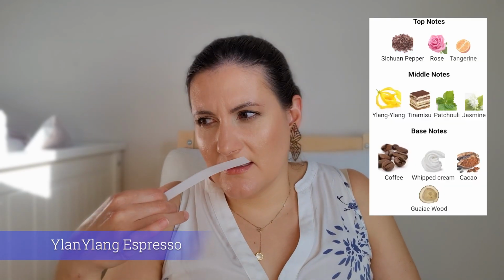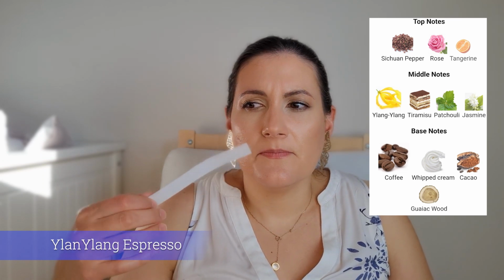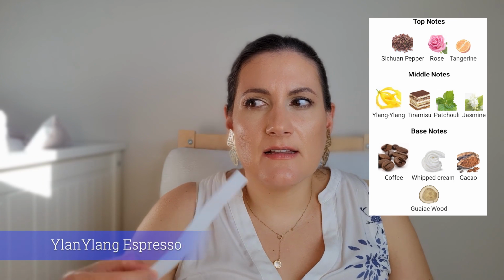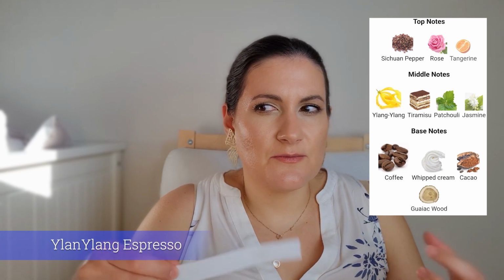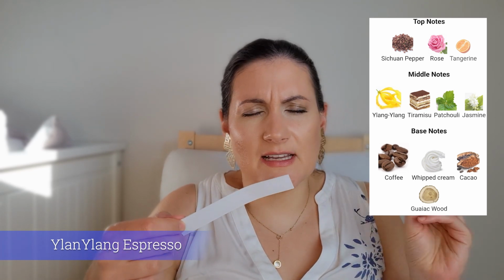Now, last one, I hope it will be good. It's called Ylang-Ylang Espresso. So I guess there's ylang-ylang and coffee. Let's hope this one I will like. No, that was quick. Not because it's a bad fragrance, but I am not a fan of coffee. This is quite a milky coffee, like a latte, and really sweet, like a dessert made a little bit with an alcoholic beverage. So it's sweet, a touch boozy, but just a hint. But I don't get the ylang-ylang.